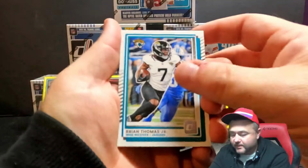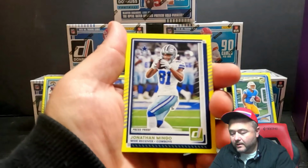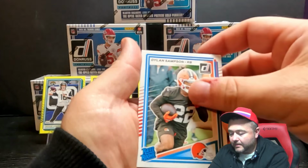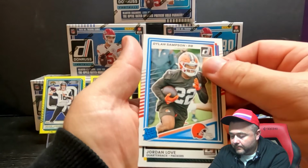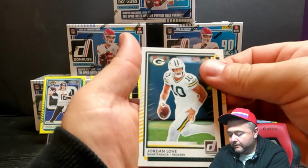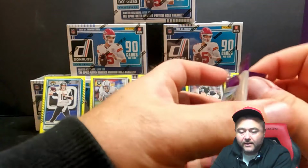box and repurpose it. Brian Thomas Jr., Jonathan Mingo, Tyler Lockett, Dylan Sampson. Actually pulled from one of the holiday tins a Dylan Sampson autograph. So I still have that to take care of. Jordan Love. And that's going to do it. 2 more packs before we go digging again.